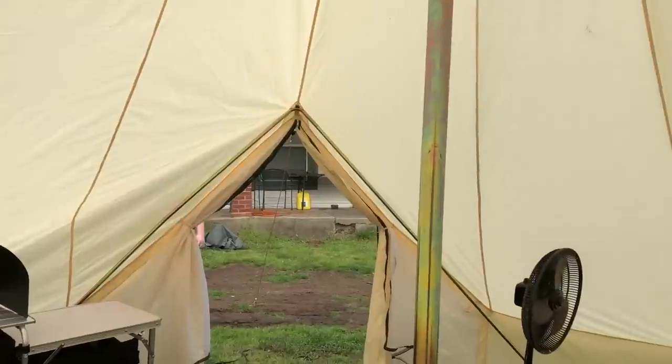This thing, I think, is absolutely awesome, and it was not too bad to put together. You want to put it together at least once before you go camping, just to make sure you know how to do it. But let's go take a look inside. I think you guys are gonna love this thing. I think I know I am.